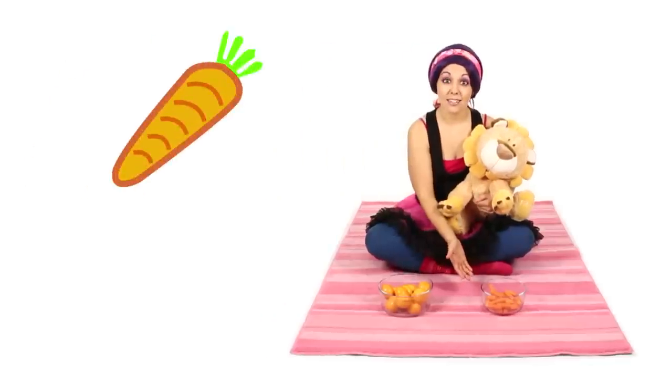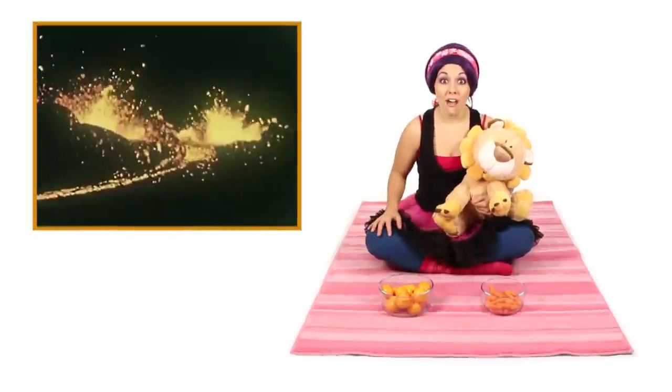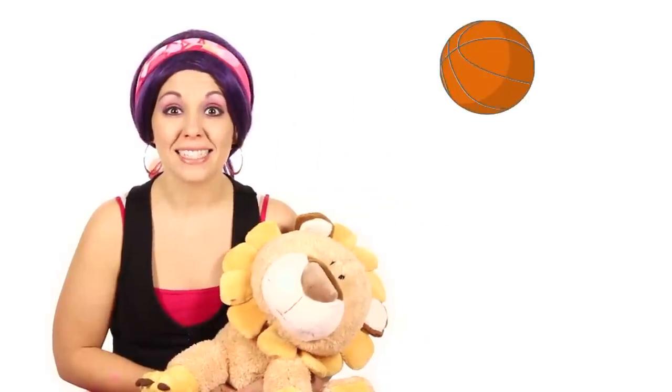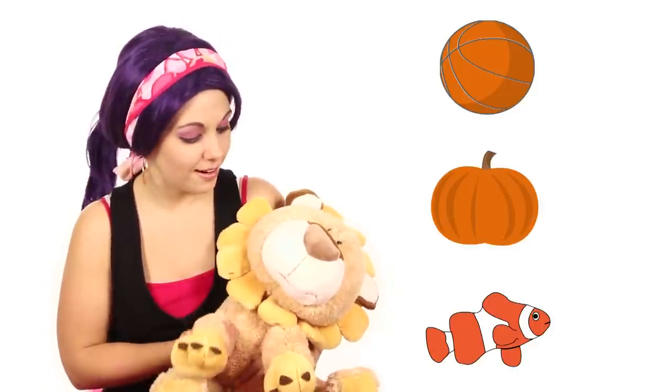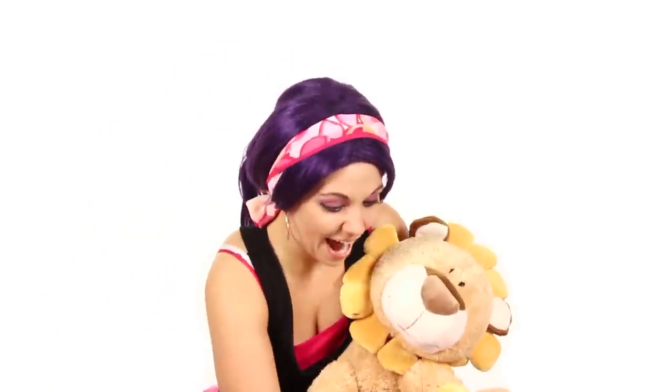Wow, we learned so many things that are orange. Carrots, clementines, lava, basketballs, pumpkins, and a clownfish like Nemo. Roar! Yes, Leonard, you can eat your carrots now.